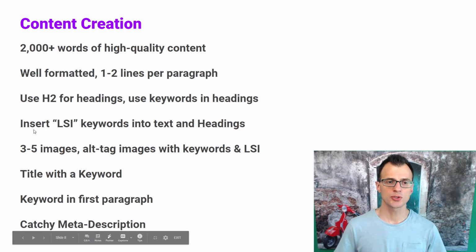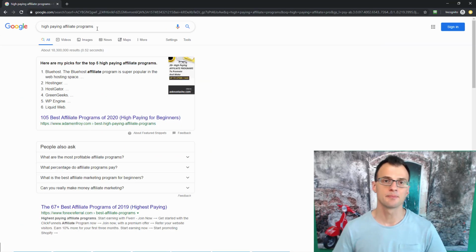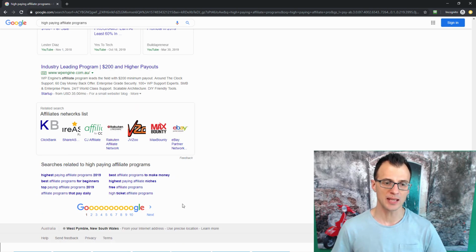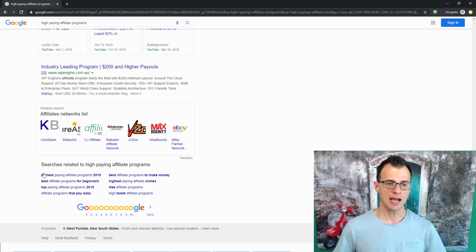Then I generally also insert what's called LSI keywords into text and headings. LSI, I can't remember the exact abbreviation. It's something about semantic relevancy of the keywords, but there is a way to get them easily. All you would need to do is type in your keyword that you're targeting, the main keyword, into Google, and then scroll to the bottom, and Google will give you all of that information. These are the LSI keywords in here: highest paying affiliate programs, best affiliate programs for beginners, and so forth. So Google actually thinks that these keyword terms are related to high paying affiliate programs.